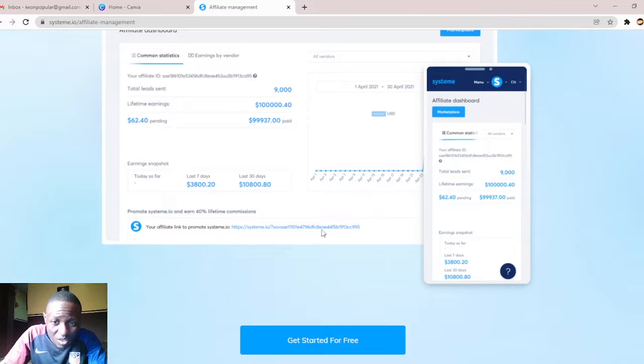This is somebody's own dashboard. This is how the dashboard looks, and this is your affiliate ID. You promote it by whatever means you want to use, like email, Facebook ads, or email ads. You can also use system.io itself to promote system.io affiliates. So it's very simple.